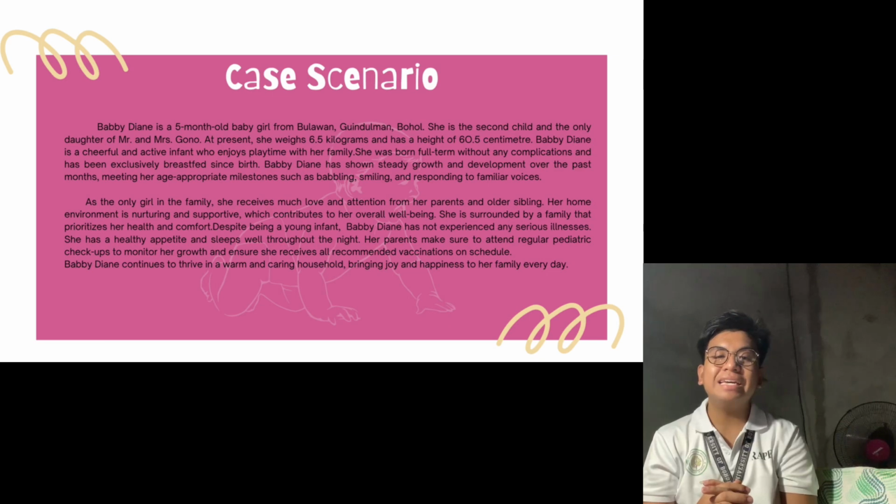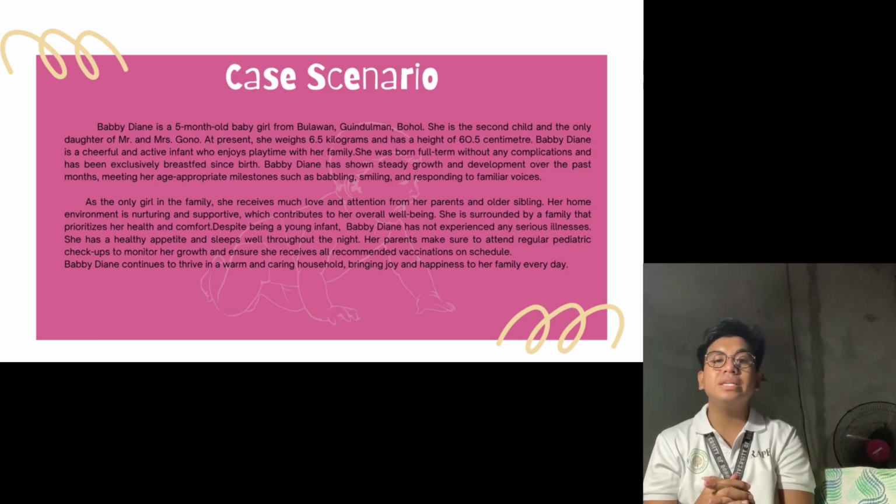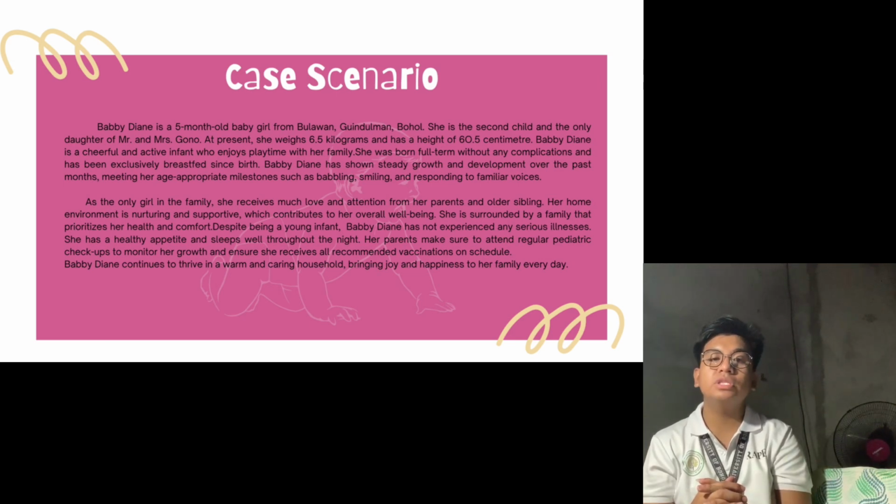Baby Dayan is a 5-month-old infant from Bulawan, Guindulman, Bohol. She is the second child and the only daughter of Mr. and Mrs. Guno. From the moment she was born, full term and without complications, she has been healthy and well cared for.